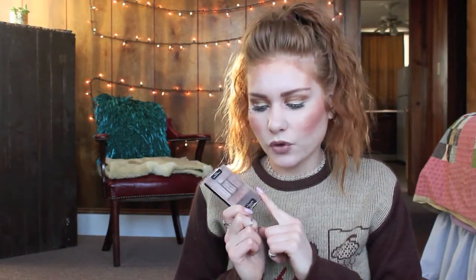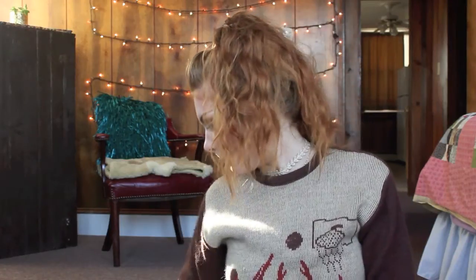So I think I am going to probably continue to buy the limited edition Wet n Wild palettes because I do love them. But I think once I get through some of the eyeshadow that I have now, I'm going to invest a little bit more into higher end eyeshadow.